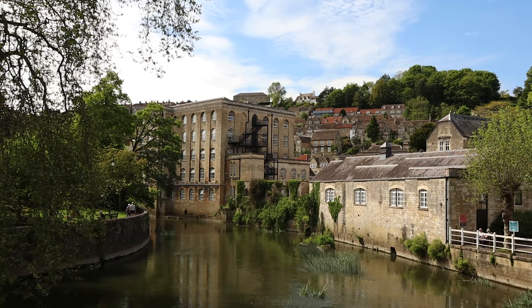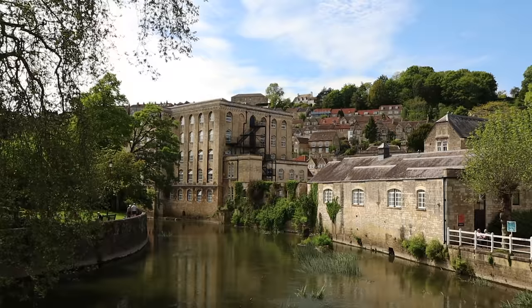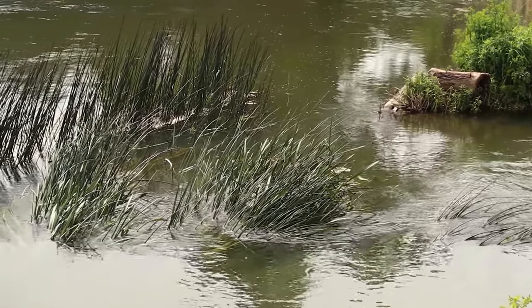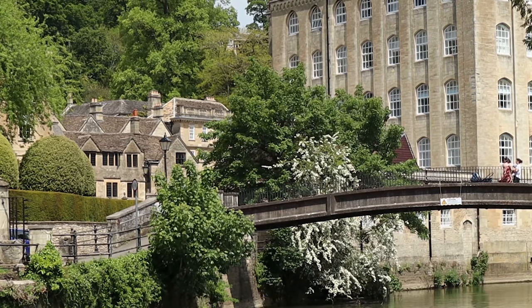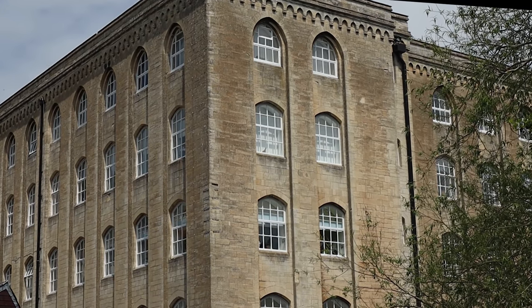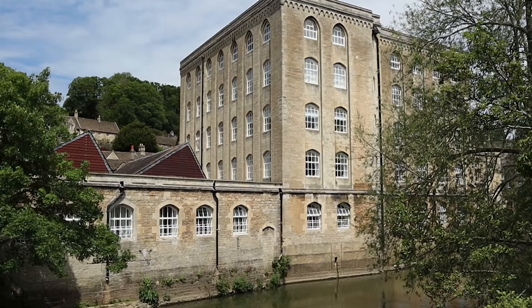Bradford on Avon has been part of key industries mainly centred around woolen cloth and rubber manufacture. The river provided power to the impressive Abbey Mill seen here, which was built in 1875 by Richard Gain on the site of a former wool mill. Wool production took place here until 1902.